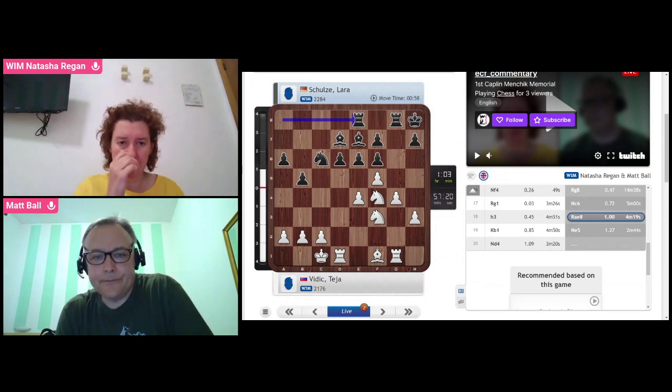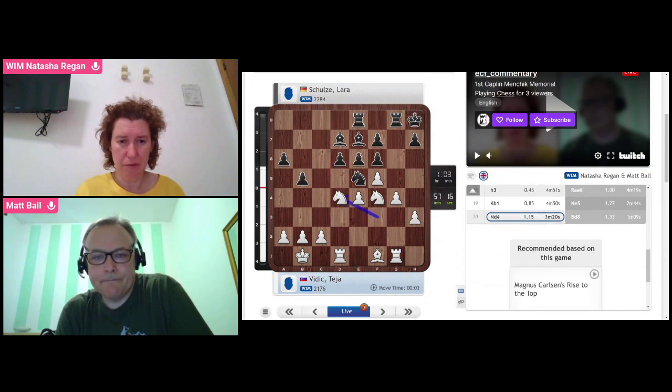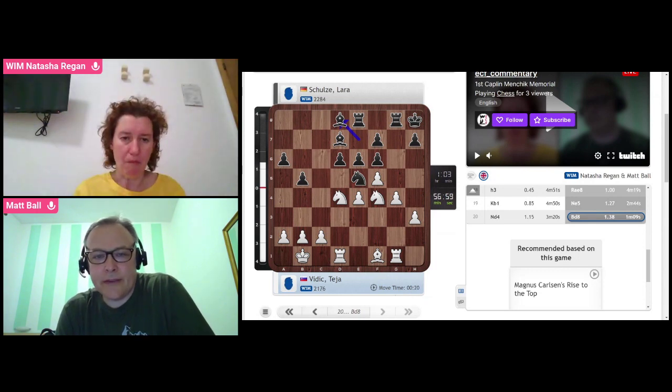Maybe she's going to want to. I don't know if she's going to relocate her bishop at any point. So king b1, and knight e5 from Lara, and knight d4, and she's relocating this bishop. Bishop d8, and so that's where. So she's anticipated this, three things attacking e6 with rook a8, but now the rooks are both kind of stuck on the king side just for now.